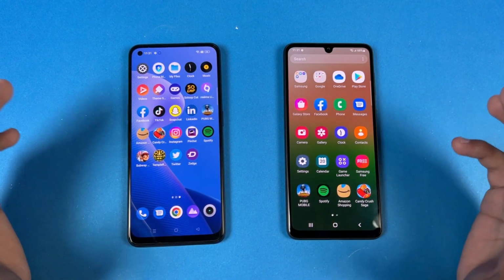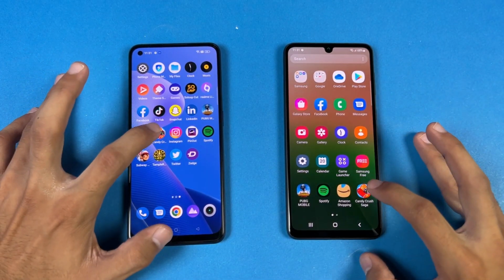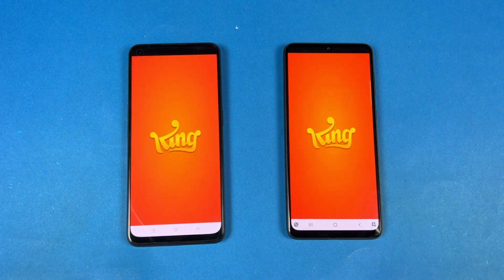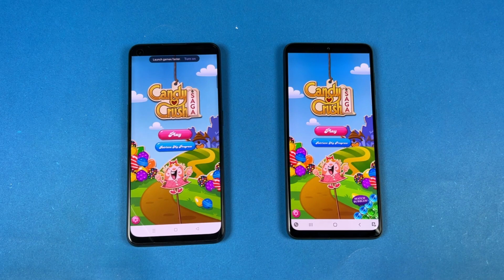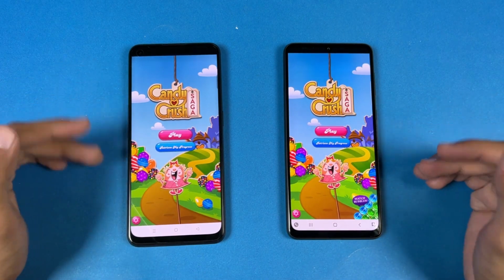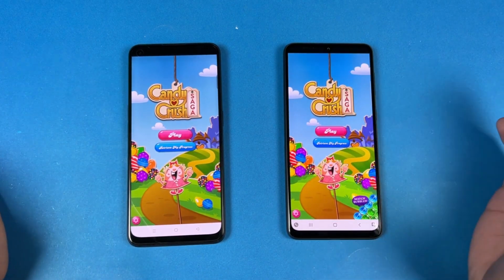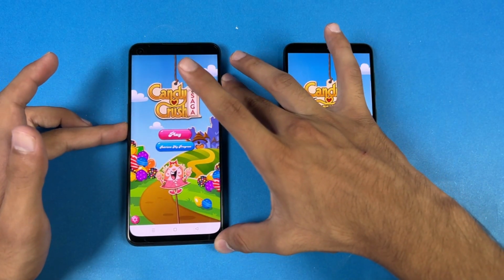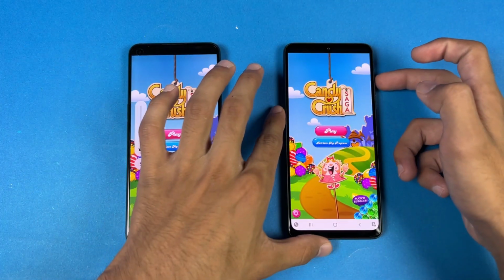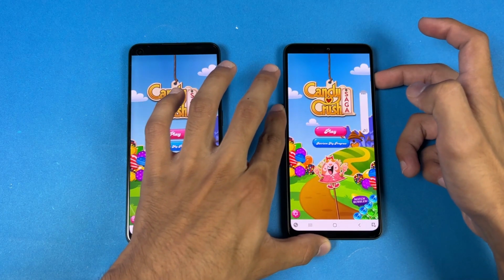So now check out some games applications. Now let's start off with Candy Crush Saga, and that is faster on the A33 5G. So in the games we have a difference between these two devices. So let me show the speakers on both phones. First on the A33 5G with max volume.